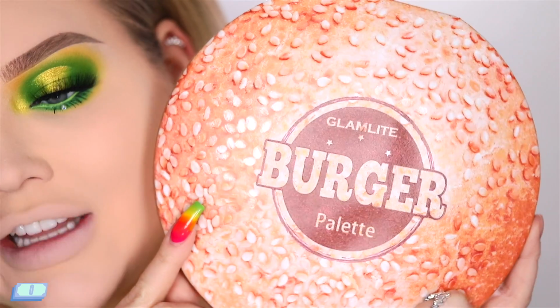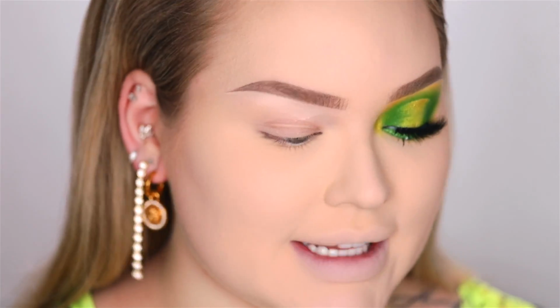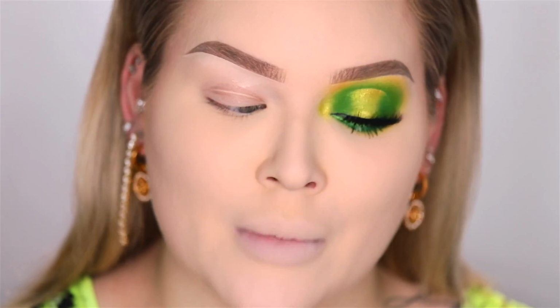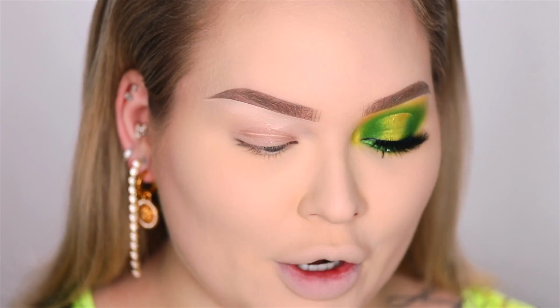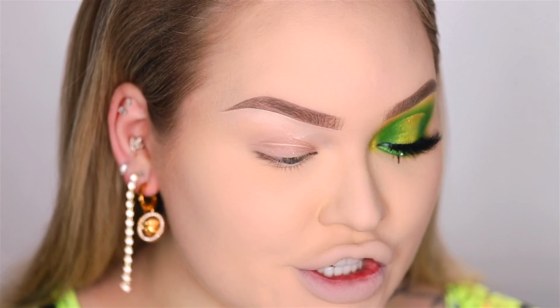So I've got the palette right here, the Glamlite Burger Palette. And when I read the little box the burger comes in, this is what it says. From the creators of the pizza palette, Glamlite Cosmetics brings you the world's most delicious burger. The burger palette contains 16 of the most popular and delectable toppings ever. This delicacy has vibrant shades of savory greens, tangy yellows, rich reds, and creamy oranges. Amplify your taste buds and experience a deliciousness like you have never experienced before.